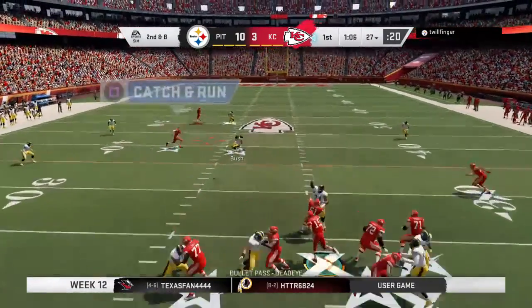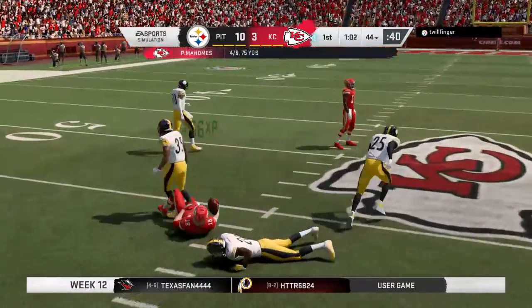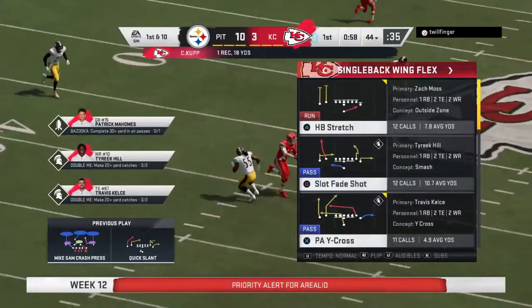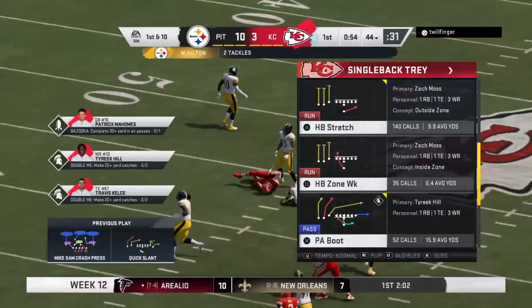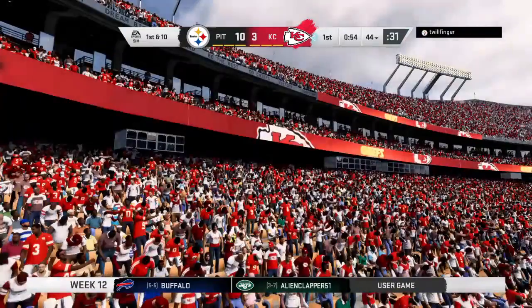Looking to throw again on second down. Mahomes, he'll get this complete to Cooper Kupp, and they'll get it up just short of the 45 at the 44. Nice play for Kansas City, picking up the first, 18 yards that time. First down. First and 10 at the 44-yard line.